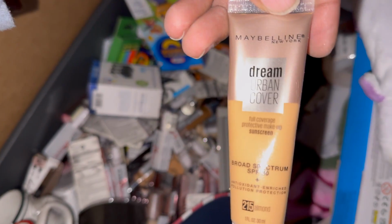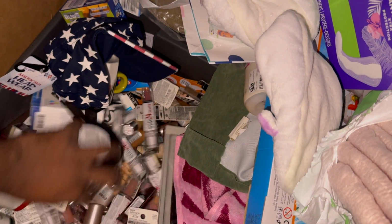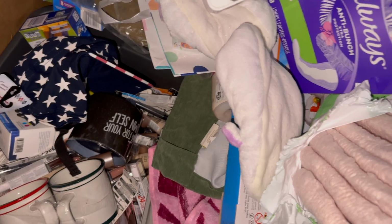All right, so I'm still going through the pallet. You can see I've been putting some stuff in the thing there, but I'm pretty excited about this. Look, it's a whole tub filled with brand new makeup. Maybelline makeup. Brand new. So that is pretty exciting. I don't know how much any of this stuff costs, but it's a lot of makeup in there. So I'm going to keep going.